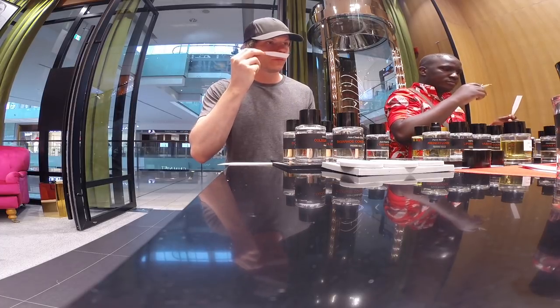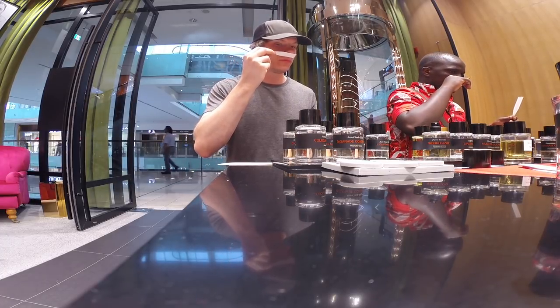This one, another perfume called Eau de Magnolia. It's a musky, fresh floral fragrance. But we just tried Frederic Malle. I smelled most of them before, but the new one is Music for a While.